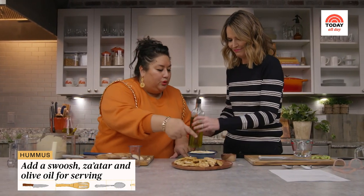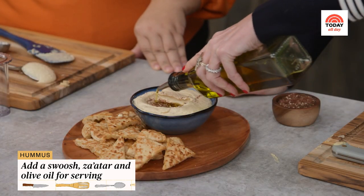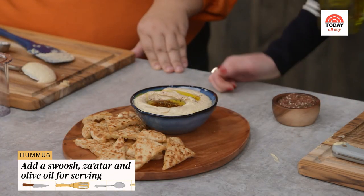And you're going to fill that pool and all the little divots here. Oh, I love it. This looks professional. I mean, you're killing it. Come on. I'm coming over when you're making this. Seriously. How beautiful is that? Oh, my gosh. That is gorgeous.